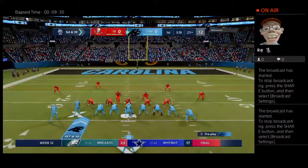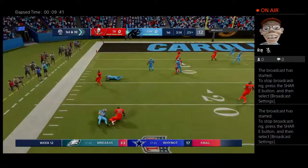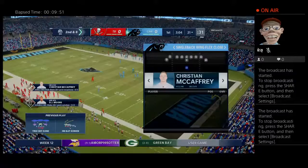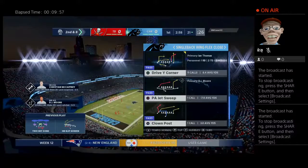Bridgewater now looking to throw on first. They'll set up the screen to McCaffrey. He is taken down at the 21 after a short gain of 2. That catch good for only a couple. In order for a screen pass to break big, a lot of things have to come together and be well executed. But all it takes is one small thing to go wrong and keep it from being a big game.